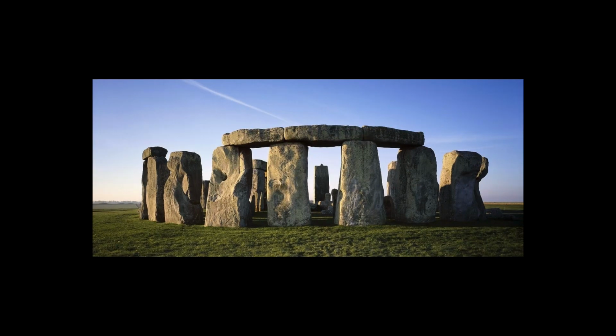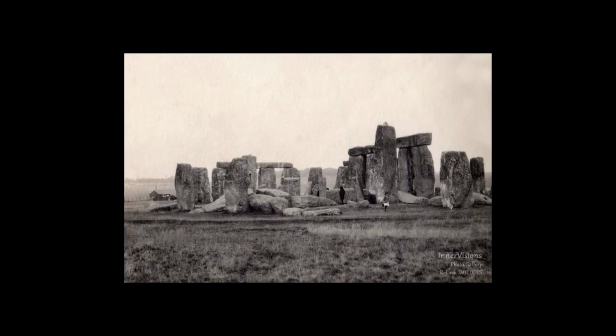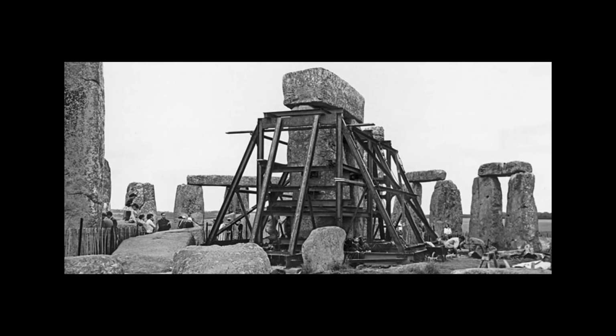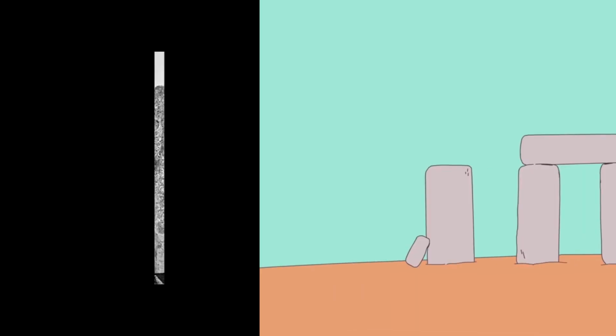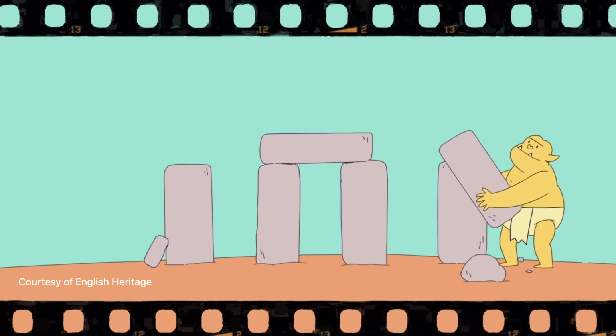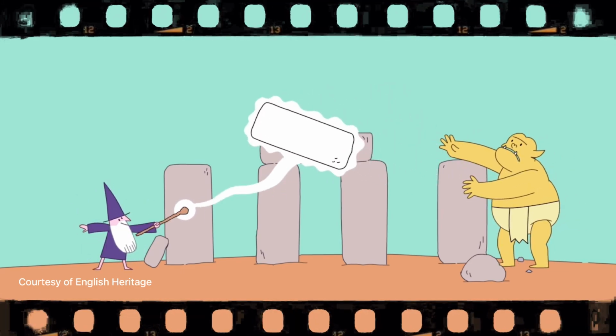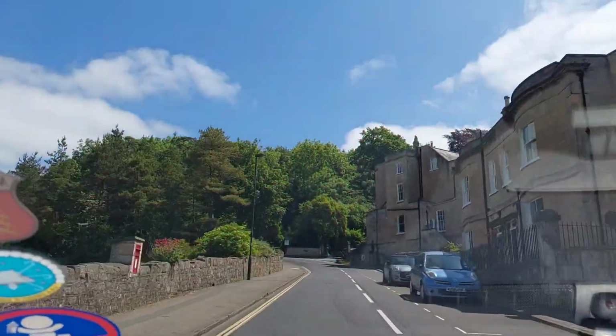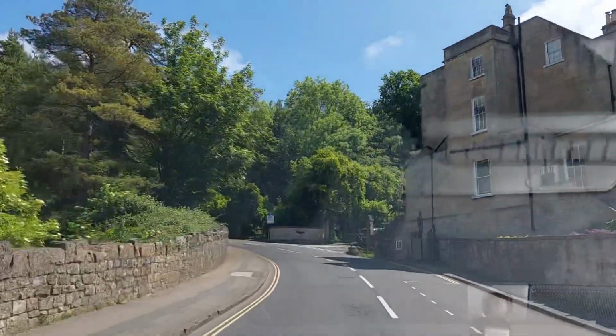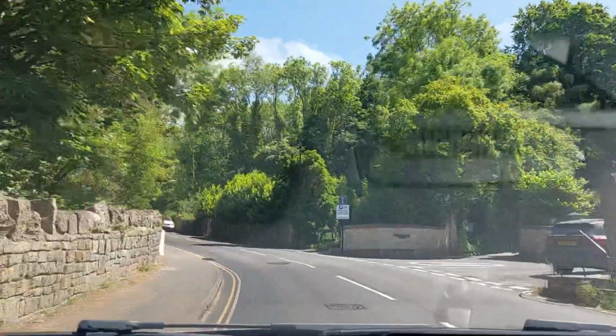Guys, have you heard about Stonehenge? Stonehenge is perhaps the world's most famous prehistoric monument. There are hundreds of myths and legends about the creation of Stonehenge, the most colourful of which involve the likes of giants, Merlin, and even aliens. Wow, it's so fascinating. Let's find out the truth together.